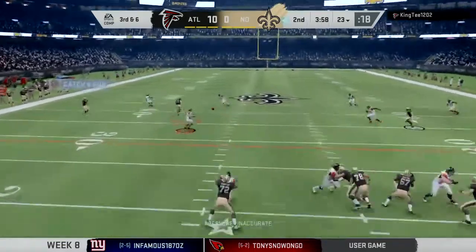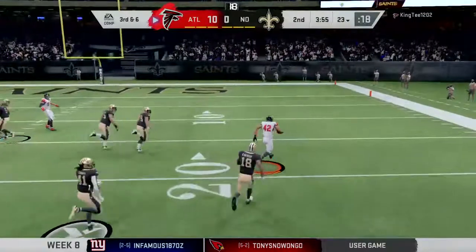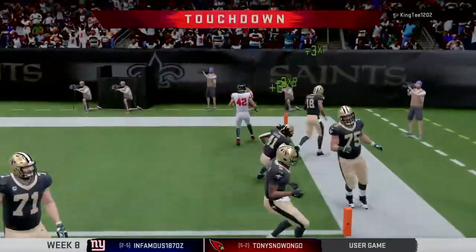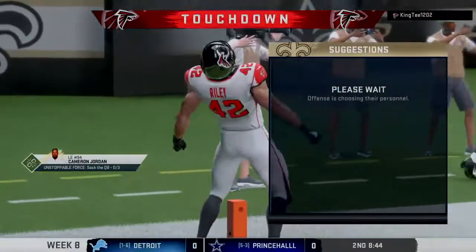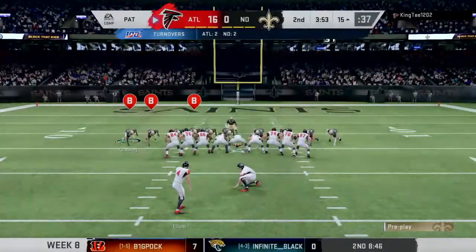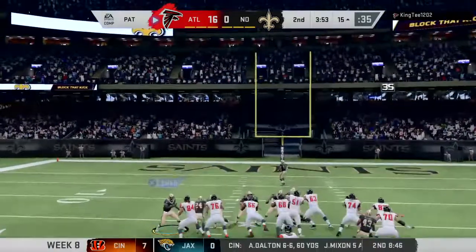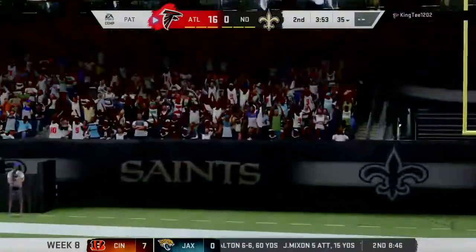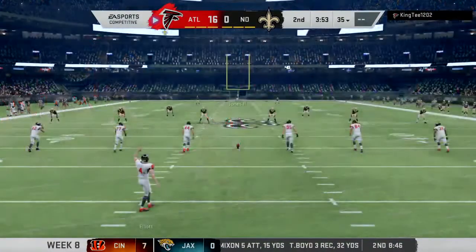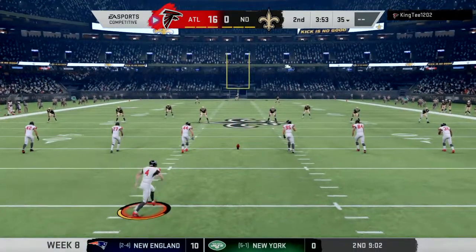On 3rd down, Bridgewater. He rifles one that's intercepted. Picked off at the 35. And he will score. Touchdown, Falcons. Short throw, pick 6 right there. Those linebackers, they love when those short throws come and those eyes get real wide, don't they? How about the anticipation on the play? Reading, reacting, and then the ability to catch the football and take it in the opposite direction. So they throw the pick 6.